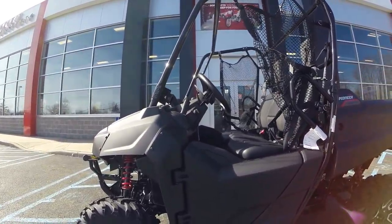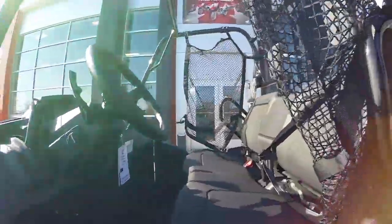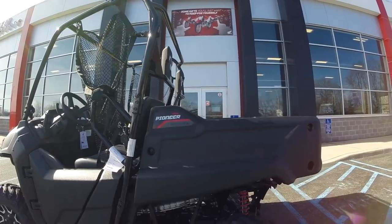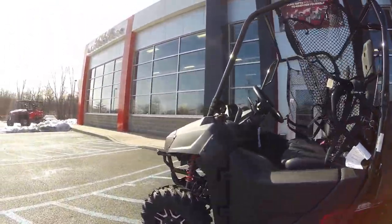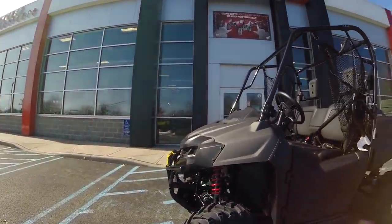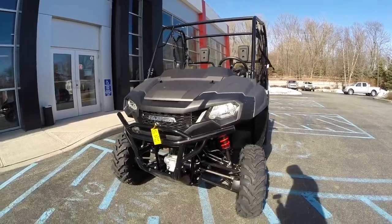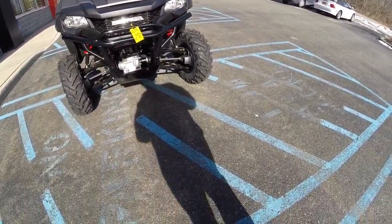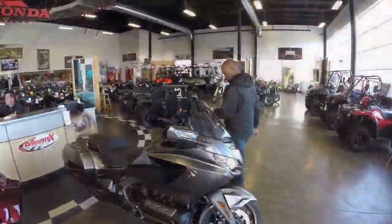It's like an ATV type thing. Wow, my kids will go crazy over this. Honda Pioneer 700. That is pretty cool. It's got all-wheel drive. That's pretty nice.